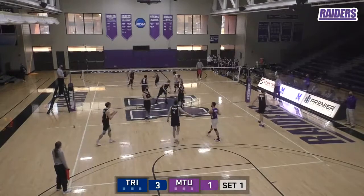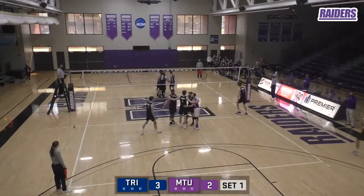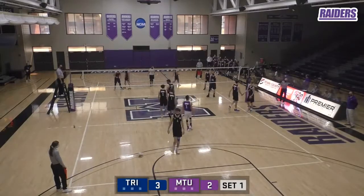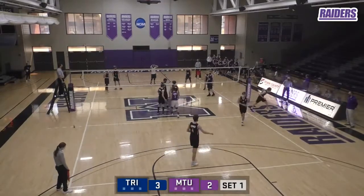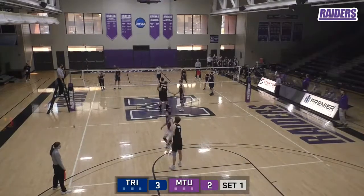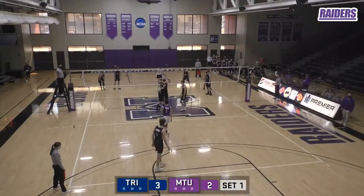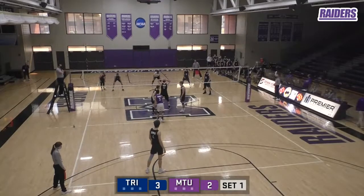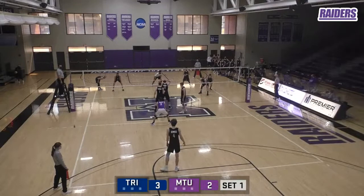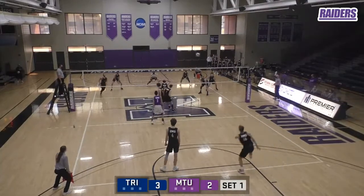Howard hits it into the, not even the tape, a little bit below, and he'll cough up a service error there. And hand the Purple Raiders their second point of the night. Trezak back to serve for the Purple Raiders.